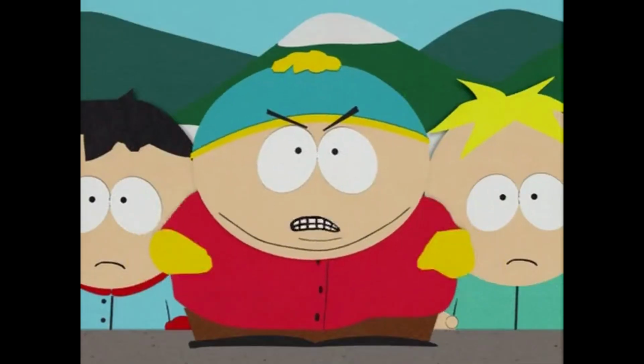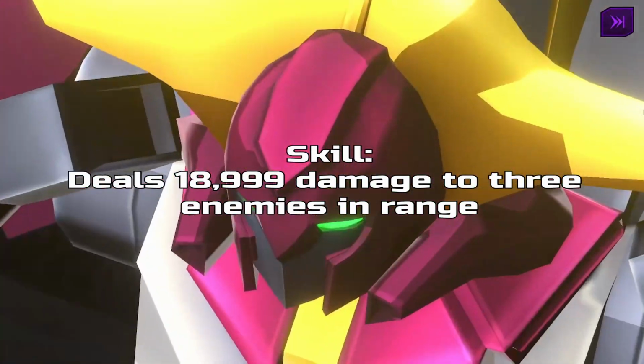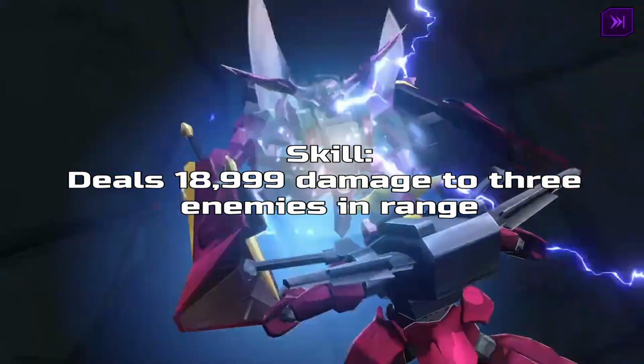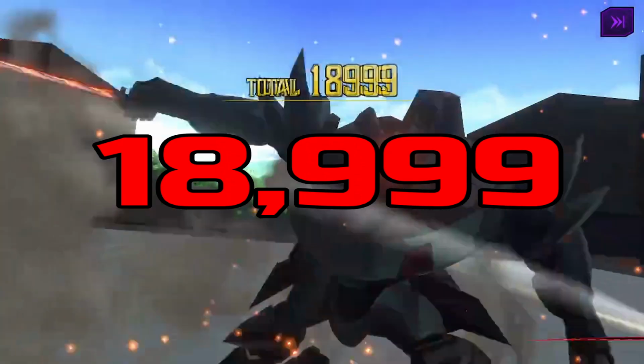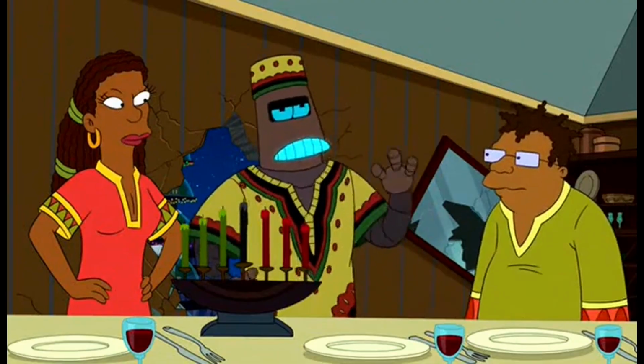Who the hell cares? But the special is the goat. It deals 18,999 damage to 3 enemies in range. Why 18,999 and not 19,000? Who the hell knows?